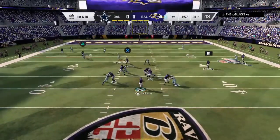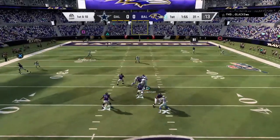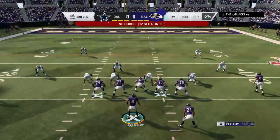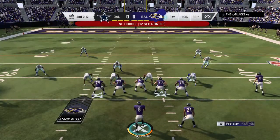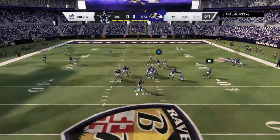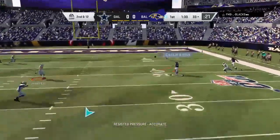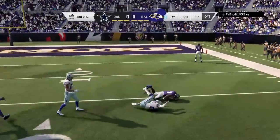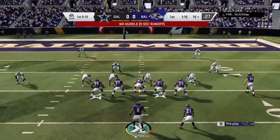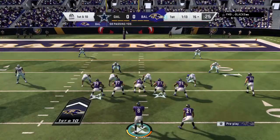From the gun, Jackson. Pressure applied, and he's going to be taken down. They sack him back at the 33-yard line. The defense showing some anger after giving up the big play. This time they'll lose 1 or 2. Pass from Jackson, complete to Ingram. And he's going to have another 1st down here as the tackle's made at the Cowboys' 15-yard line.